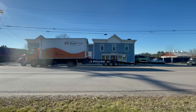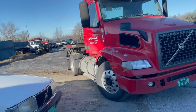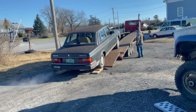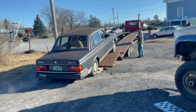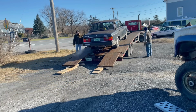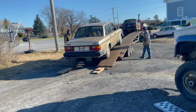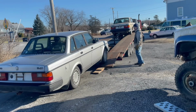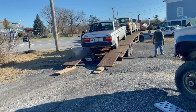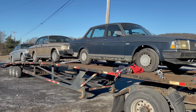Okay, we're gonna load them up one at a time. So that strategy wasn't gonna work because the ramps are just too steep. So we're gonna use the terrain to our advantage instead. All right, we got them all loaded up, the 3 Volvos, and we're gonna bring them back now.